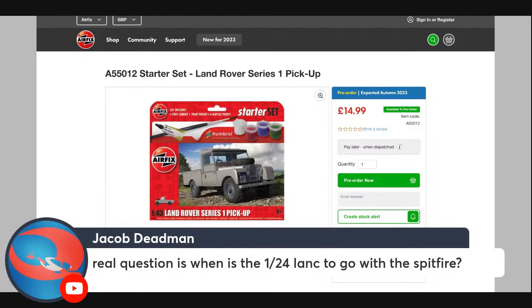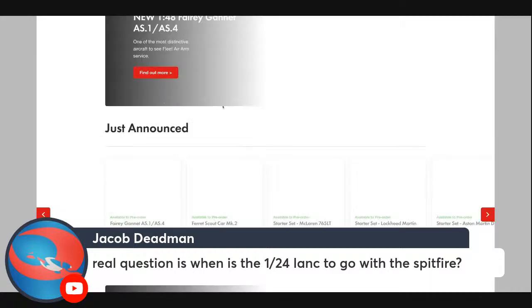Real question by Jacob Deadman: when is the 124th Lancaster to go with the Spitfire? Yeah, we've already said that that's never going to happen. But yeah, a 124th Lancaster by Airfix is like rocking horse shit. You know what I mean? It's so rare. Saying that, they're bringing back the bomb bug, which I thought my little meme was quite funny, actually. Well, I put it out there.